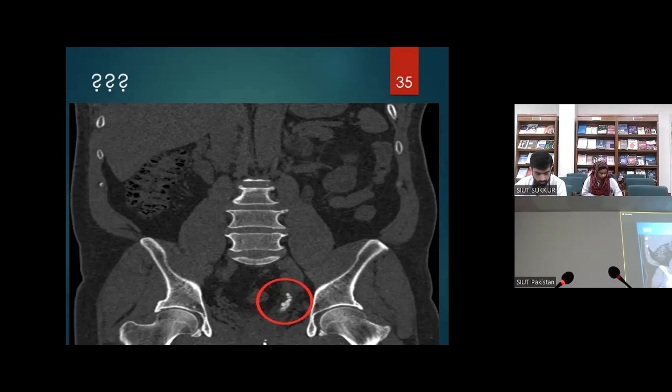Hydration, and then wait for how long? This might be a single kidney, and this is an obstructed system. Hydration for how long? 1 week. Patient might go into renal failure.